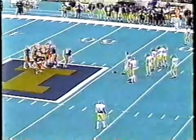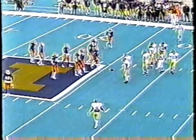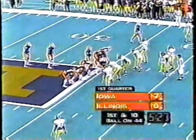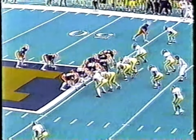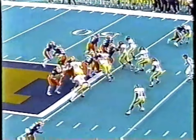When you don't have that, Randy, you have to use other people, don't you? Maybe you roll a tight end in motion, that type of thing? Well, it really takes away your inside running game because you can't afford to miss the block and have a negative yardage play. It's a first down for Illinois, the 44.